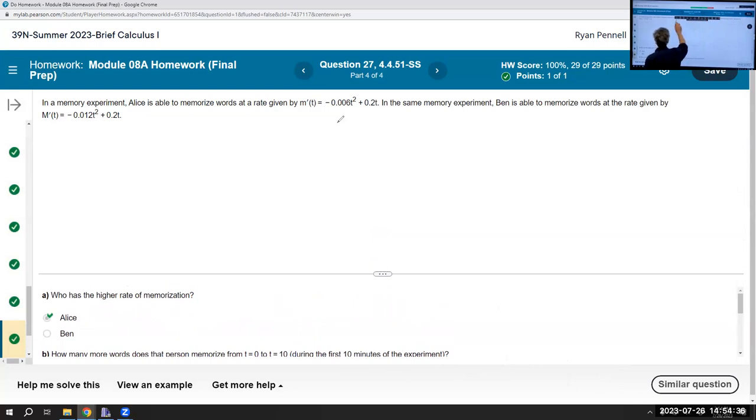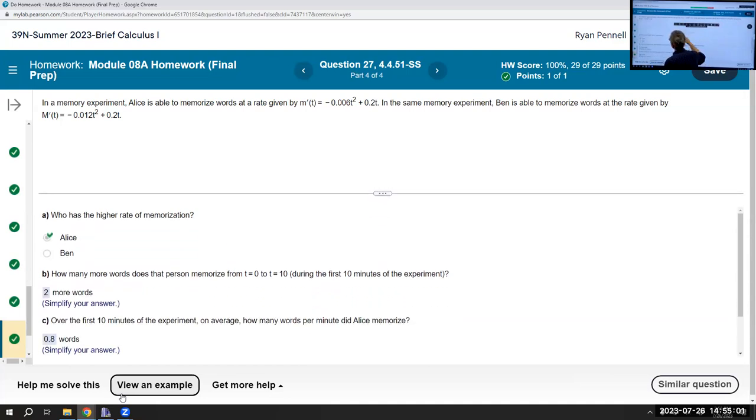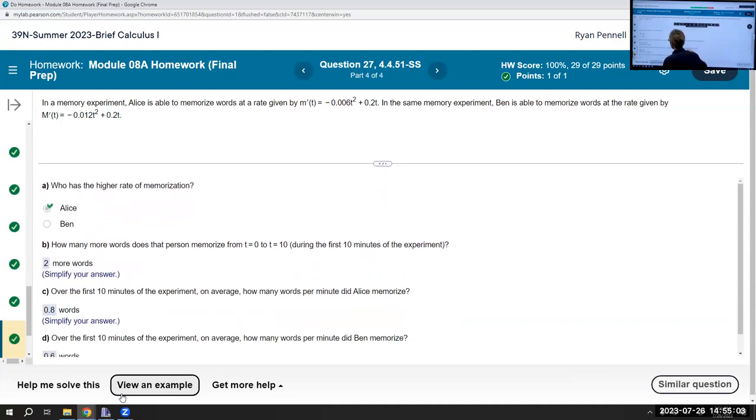For 27, I might say it could be helpful to graph these two derivatives to see which one is more. I think we saw this in the homework before, but as far as that goes, I think that might be helpful just determining which one is higher. Here we have Alice as the first derivative of some function, and then Ben is another derivative of another function. How many more words does that person have? So once you figure out the winner, then you can just integrate.